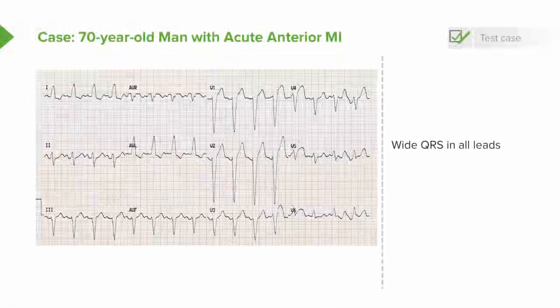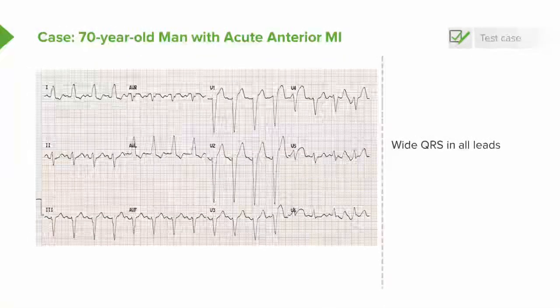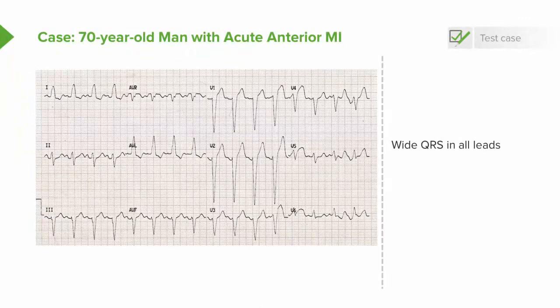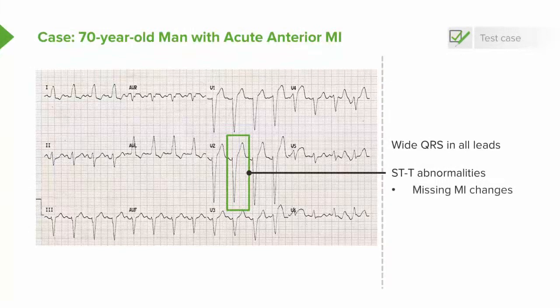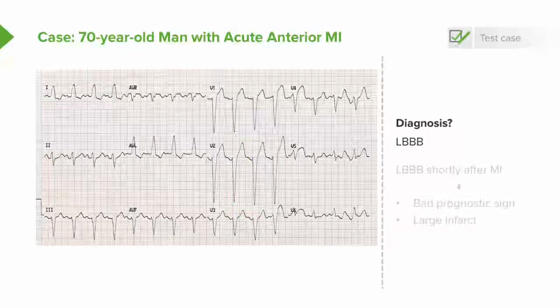Okay, so what is this pattern? Note the wide QRS in all leads. Do you see rabbit ears? I don't see any rabbit ears. Notice the marked ST segment changes here. And there's no MI pattern. You know, there's no Q waves. This is left bundle branch block.